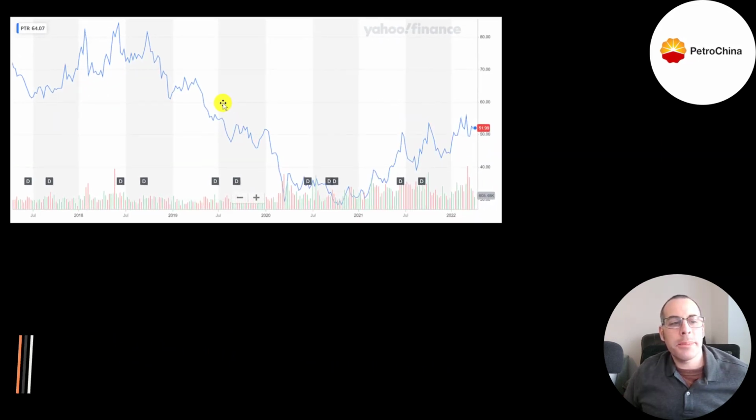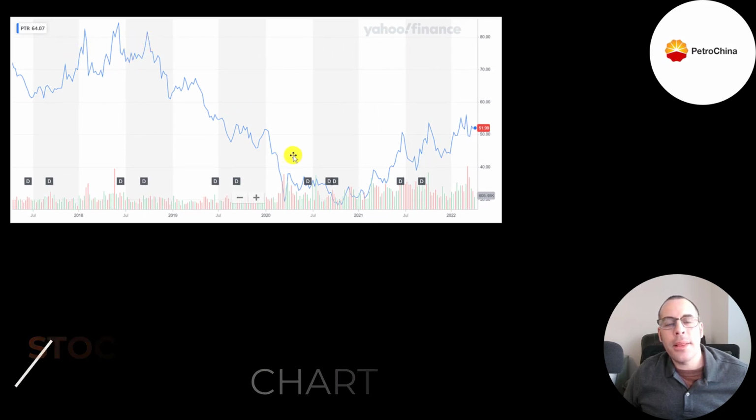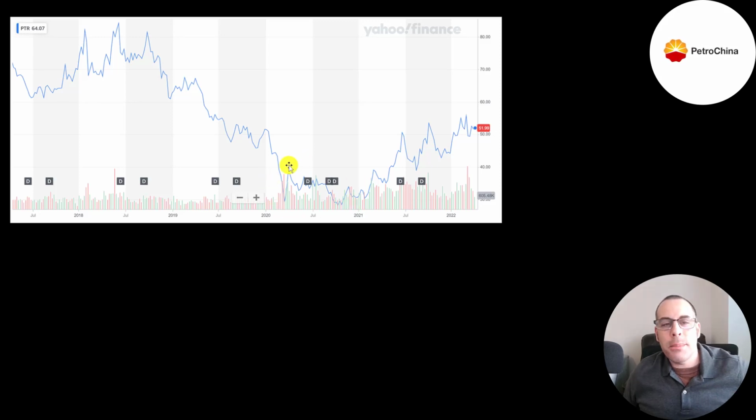This is where the stock has been trading the last 5 years. It was over $80 at one point back in 2018. And then, like most oil stocks, it crashed around April 2020. That's the month oil bottomed out. And like most oil stocks, it's come up a lot since then.